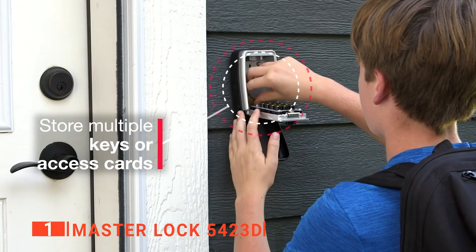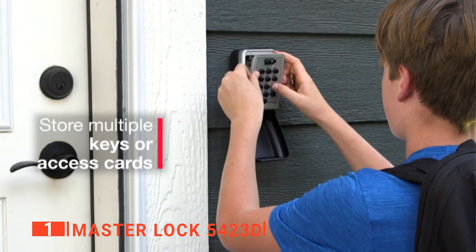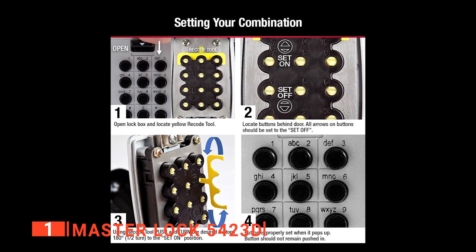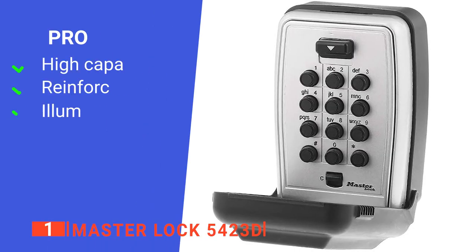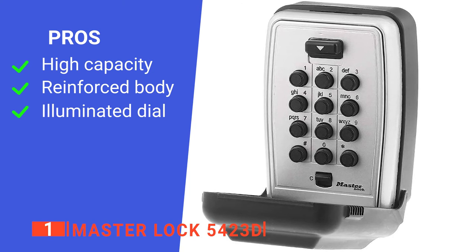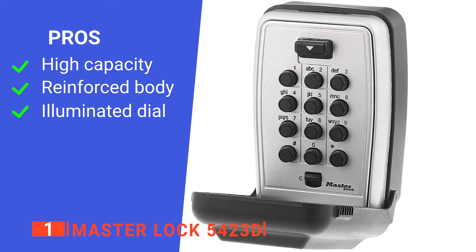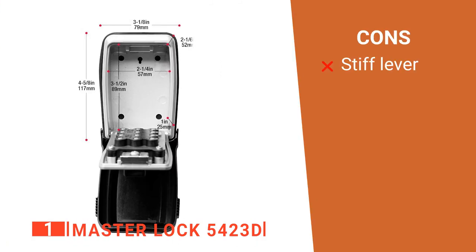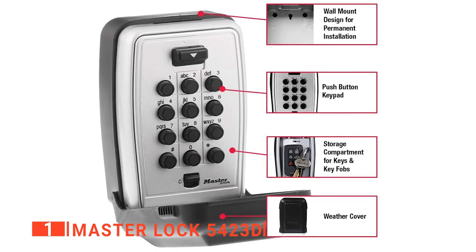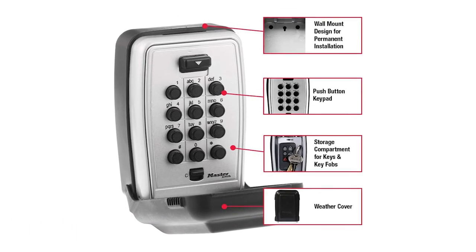When it comes to organization and convenience, this lockbox has handy hooks where you can hang your keys. Finally, we found it easy to use even in the dark, thanks to the illuminated dial. Its pros are: it has a large storage compartment, it has an incredibly tough steel body, capable of withstanding any force, and its light-up dial is very useful. However, its lever is a bit hard to move. Master Keylock Box is ideal for persons who want to change their keylock combinations after every guest or visitor.